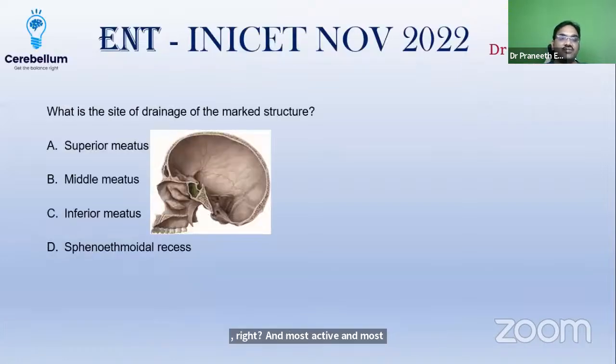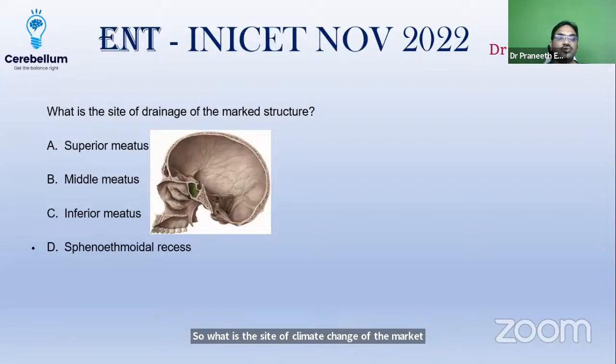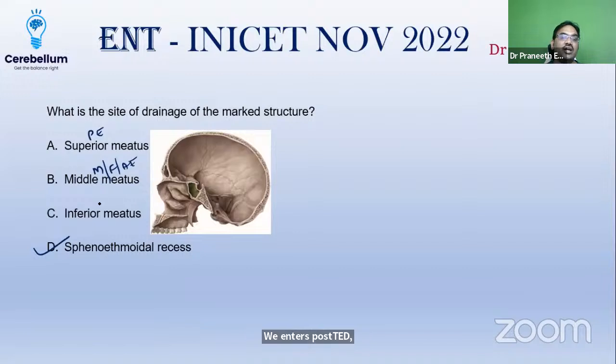So what is the site of drainage of the marker structure? See the greenish marker structure here. This is the sphenoid sinus. The sphenoid sinus drains into the sphenoethmoidal recess, into the superior meatus. The posterior ethmoid drains into the superior meatus, the maxillary, frontal and anterior ethmoidal drain into the middle meatus, and the nasolacrimal duct opens into the inferior meatus, right?